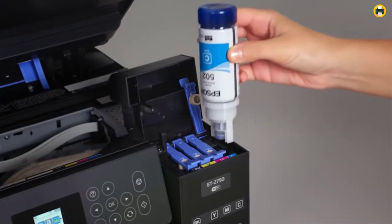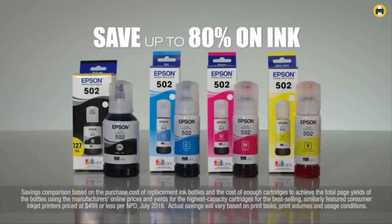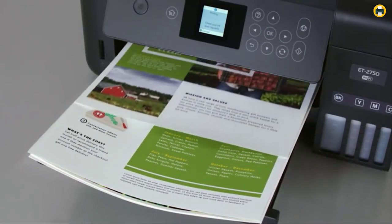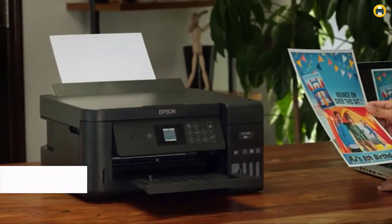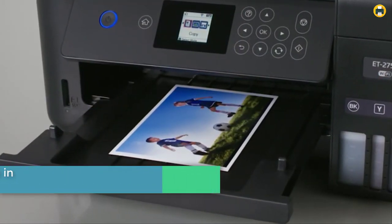Refilling is clean and easy with Epson's exclusive AutoStop ink bottles. You save up to 80% on ink with low-cost replacement bottles. Plus, with auto two-sided printing, you consume 50% less paper. That's good for the environment and your wallet. Because it's an Epson, you can count on outstanding print quality. Borderless 4x6 photo printing is a snap.